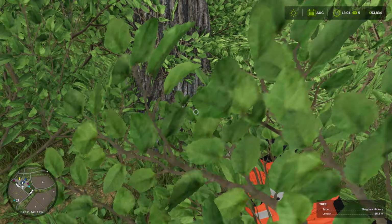This is a shagbark hickory, 16.3 meters. I wonder how many ton is going to be in this tree. Either way, doing this is going to help just fund the farm a little bit as well as clean up. It's 4 ton. It's actually got a fair bit of weight to it.